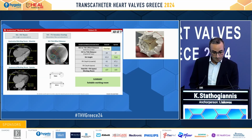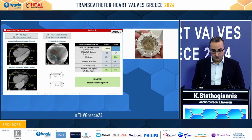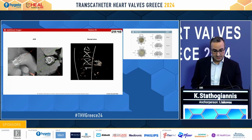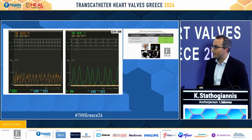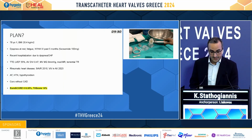And of course, we need to have measurements from the right atrium and the right ventricle. We need to know the distance from the IVC and the SVC to the right atrium, because some of the valves and the technology that we have might not work if the room is very small. And of course, we have other detailed analysis of the valve-in-valve procedure that we can see. And as we mentioned in the previous TV sessions, we always need invasive hemodynamics, both from the echo, but of course from the right heart catheter.